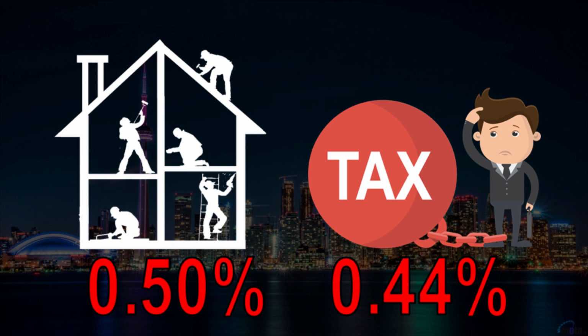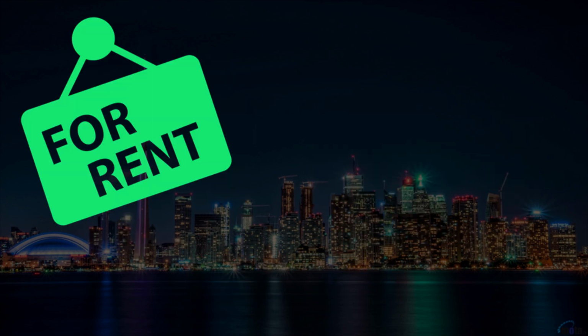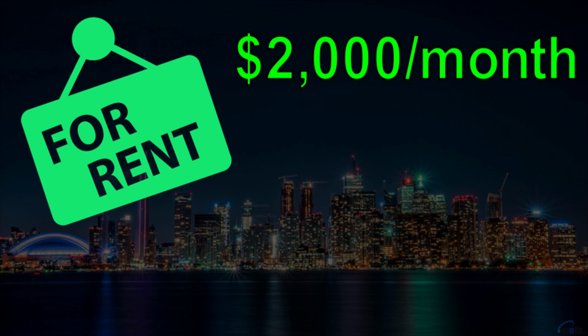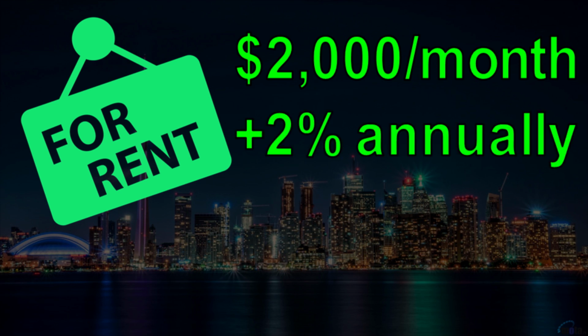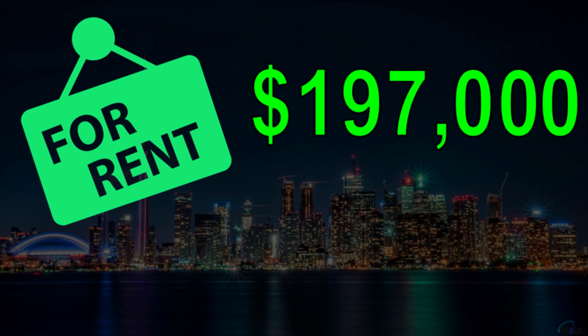Over a decade, the average Toronto home paid $55,500 in maintenance and property taxes. I assume you can rent out the home for $2,000 per month and raise the rent by 2% every year, but there might be some tenant issues, so you only collect for 9 months of the year. Over a decade, the average Toronto home could have generated $197,000 in rental income.